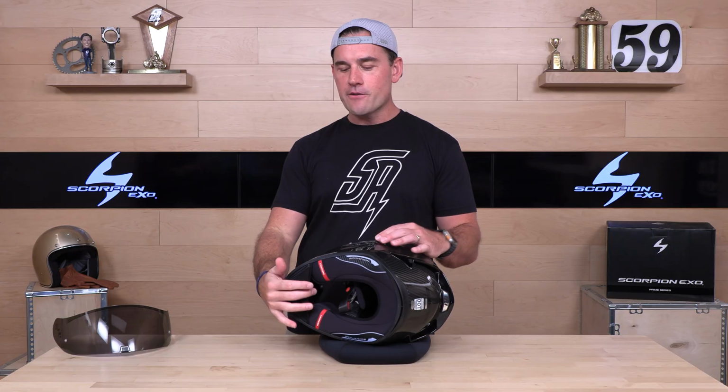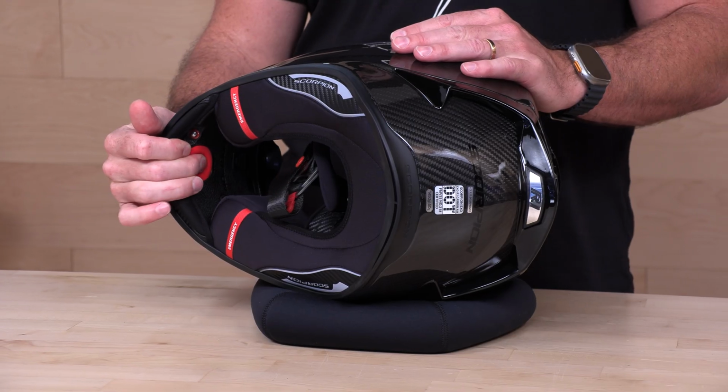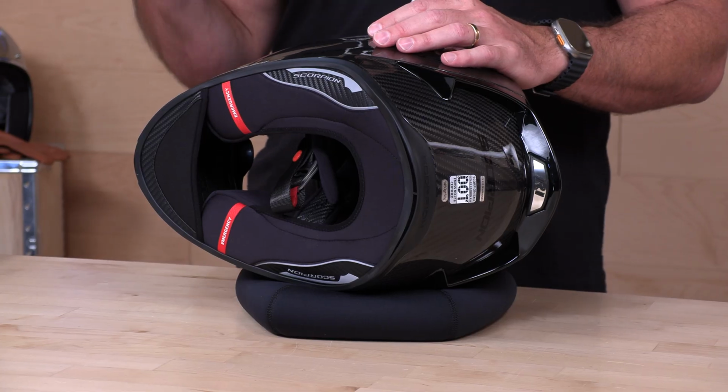But one of the secret sauces on the R1 Air is definitely their Airfit system. So what this is, think Reebok Pumps, but for your cheek pads in your motorcycle helmet. This is great because with helmets, you want them to fit differently sometimes in different situations. So if you're just cruising around town, you want a medium tight fit, but if you're gonna go out to the track, you really wanna crank it down.